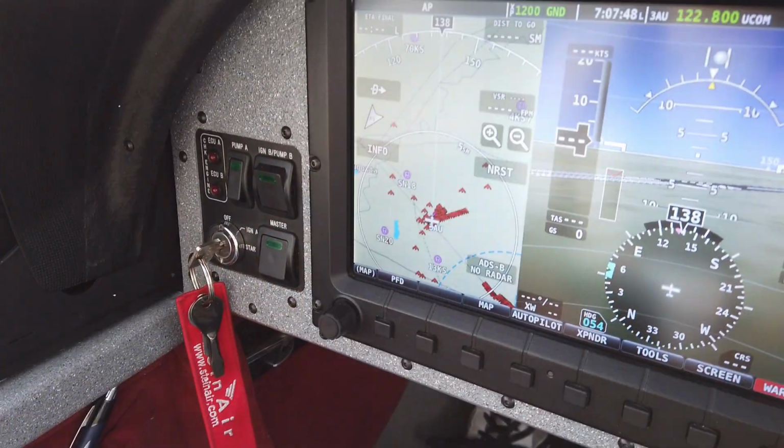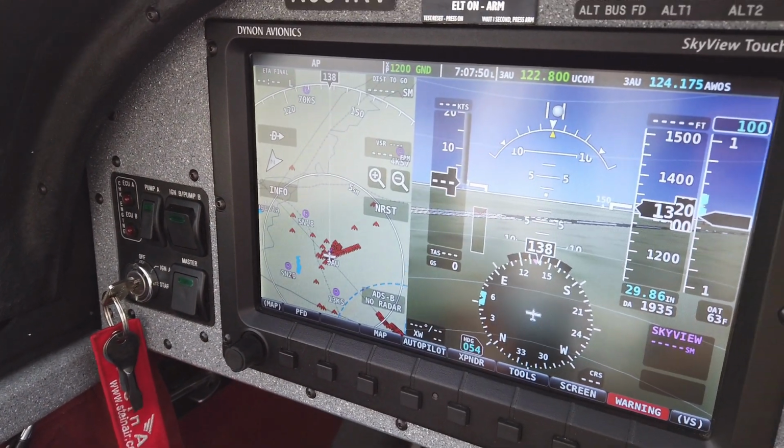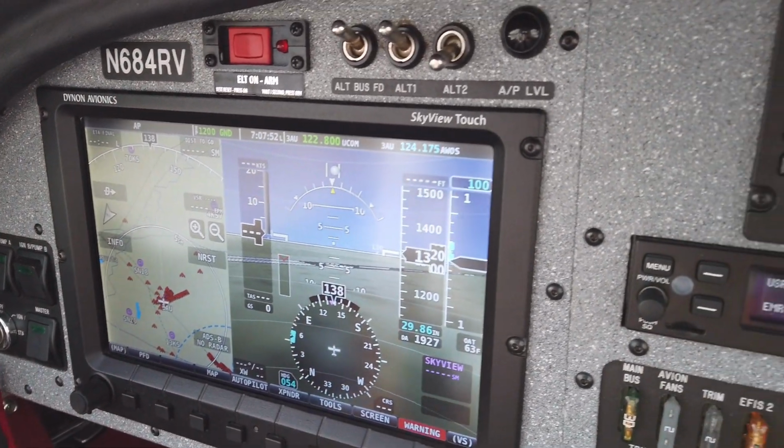In the experimental world, it's kind of flipped the other way. Unless it's like in a Cub or that type of aircraft, everybody wants flat screens. They don't want steam gauges anymore. Well, your layout is gorgeous. I love it. It is really, really nice.